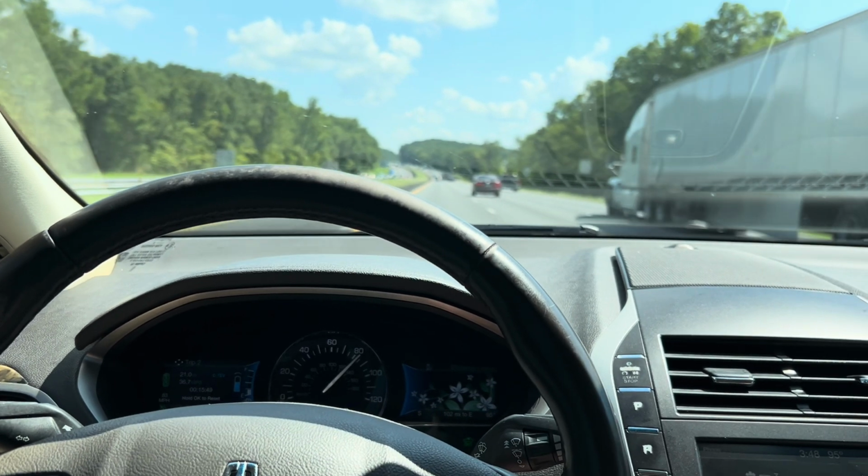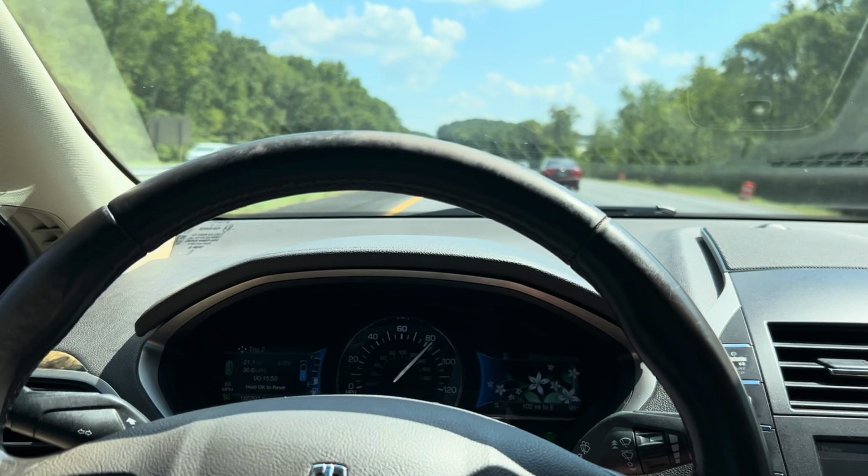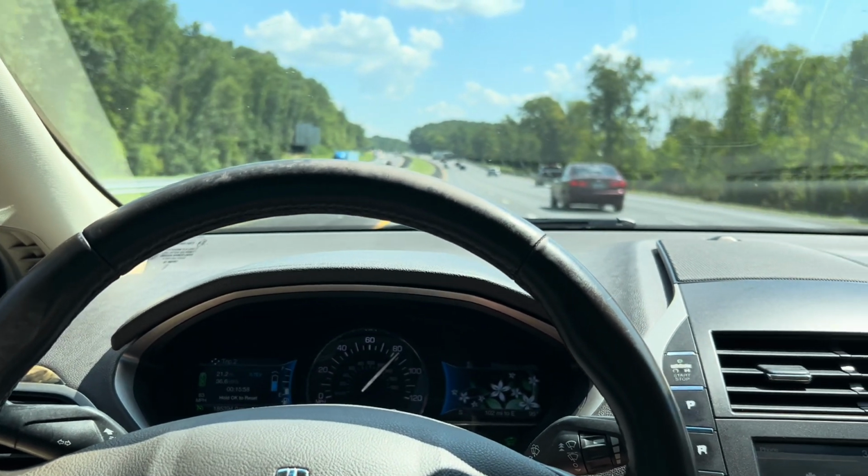But anyway, I'll keep this pretty short. There'll be lots more videos of this thing as the miles tick up. 185,393 on the mileage.